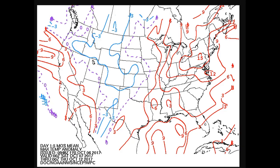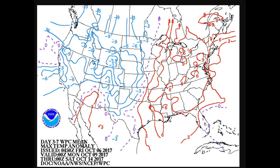And weighted max temperatures for the next 5 days are running anywhere from 12 to 15 degrees above normal. 3 days later, again, these are maximum temperatures, running a little bit cooler, but not by much.